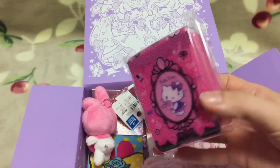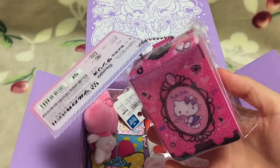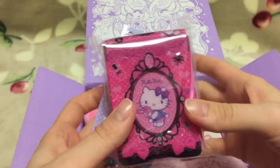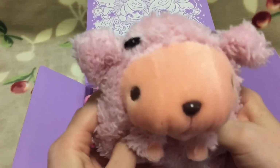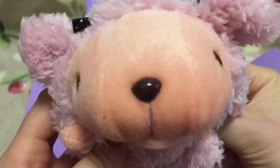Next one here, we have a Randoseru, which is a school backpack for primary school kids, just in a little version of it. So you have a little takeaway version, you can maybe store your bracelets into this one straight away. Next one is this one here. I first thought it was a sheep, but it's actually a poodle, which is really cute.